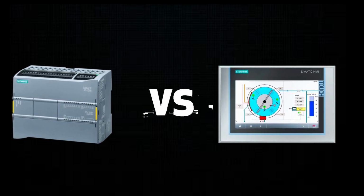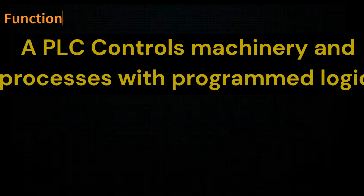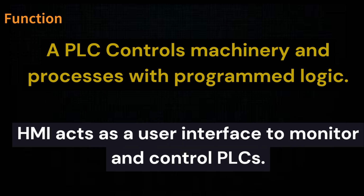Let's talk about the difference between PLCs and HMIs in automation systems. First, let's look at function. A PLC, or Programmable Logic Controller, controls machinery and processes using programmed logic, while an HMI, or Human Machine Interface, serves as a user-friendly interface to monitor and control the PLC.